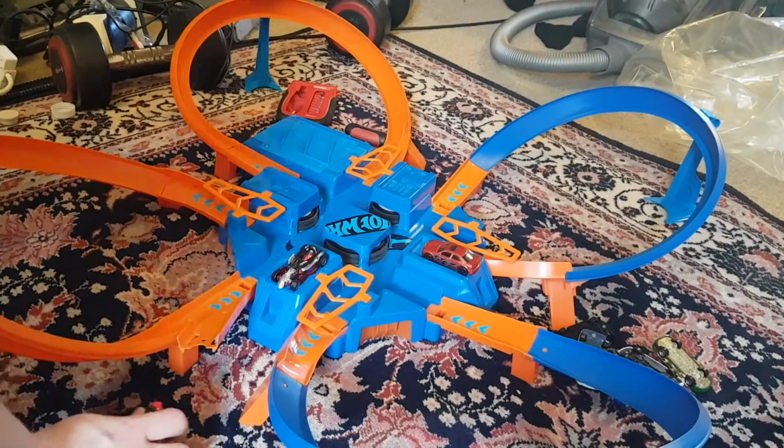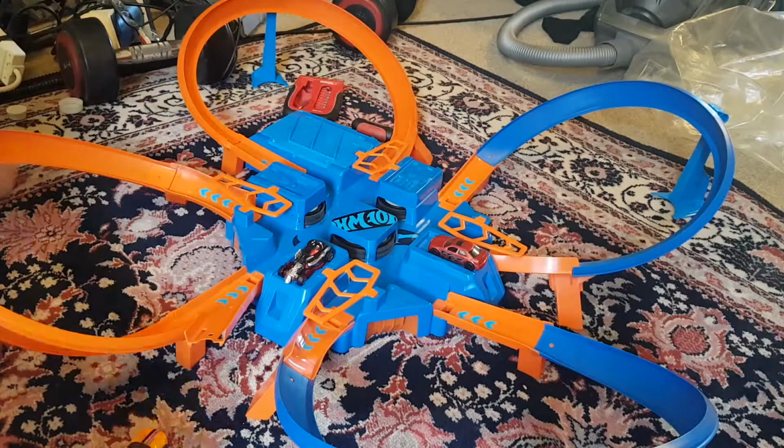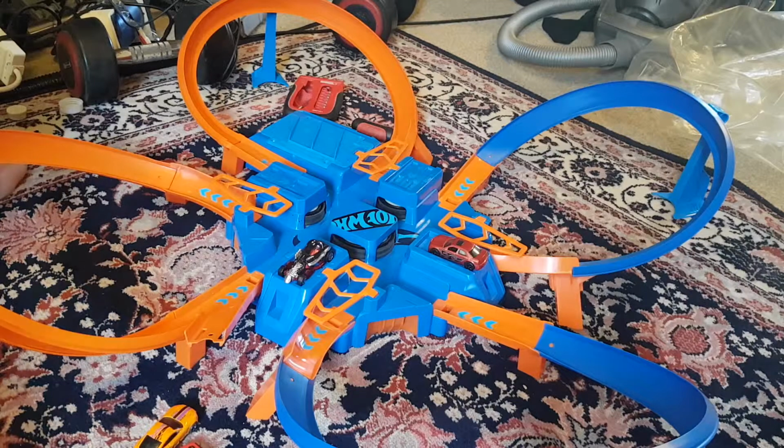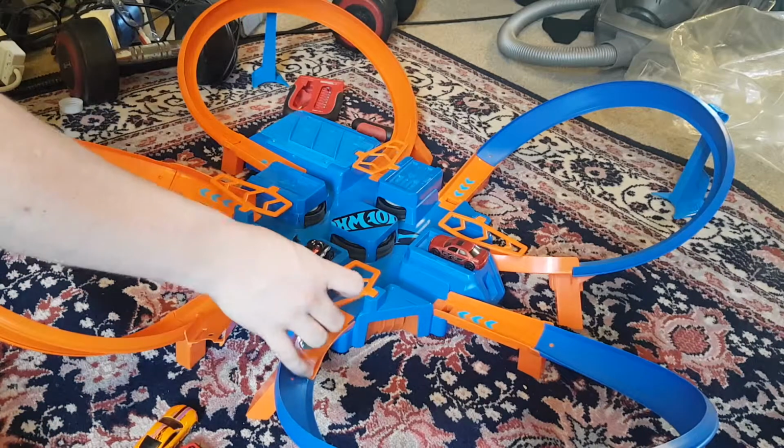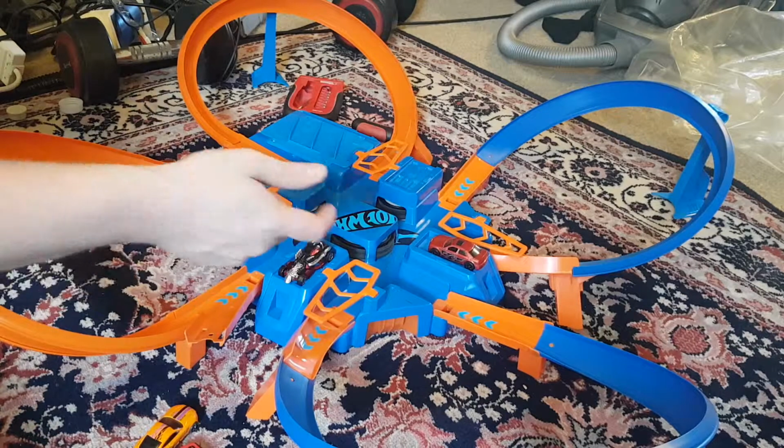This, as far as I'm aware, is the most recent version of the Criss Cross Crash set, which I have set up and experimented with quite a lot before I built the set that we've just done. And it also has its fairly serious flaws. One of the biggest ones for me being these. Where though, now that I've seen the other Criss Cross Crash set and the way cars like to fly off the track, I understand why they're here.